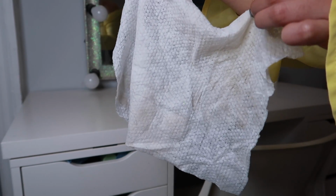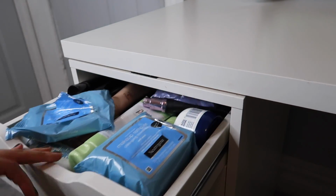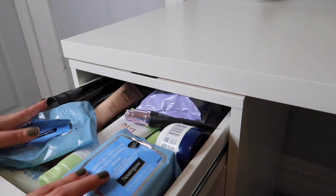I just want to show you guys that just because this doesn't look dirty does not mean it's not. I'm gonna go ahead and start organizing my drawers. Like, this is a freaking mess. There's so much shit that just needs to go in these drawers, and I'm just gonna walk you guys through it as well.